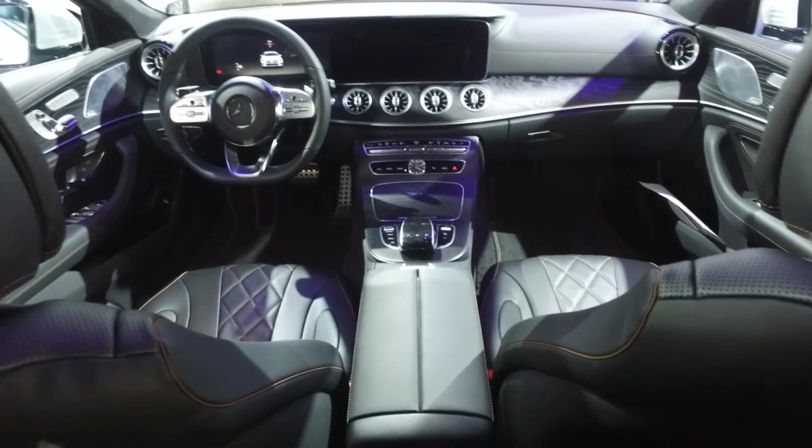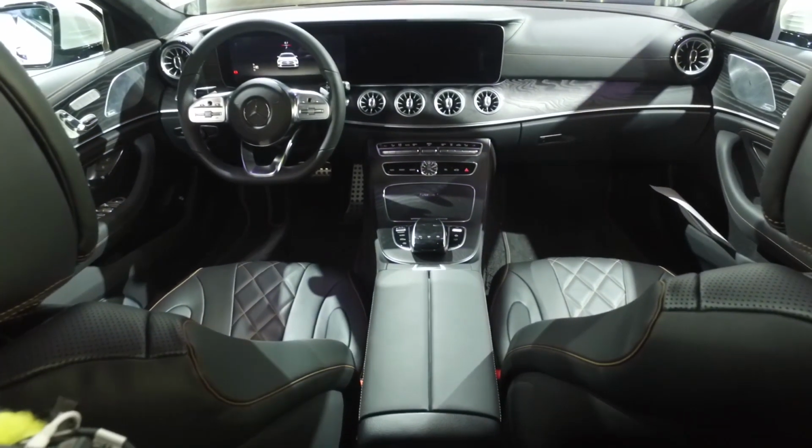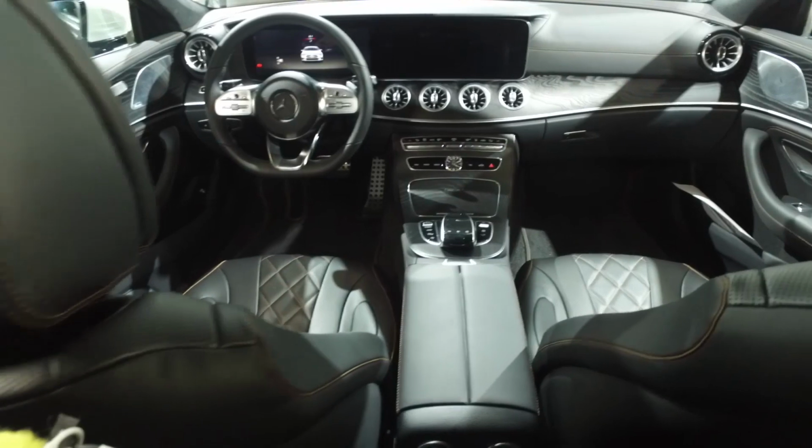But this is not an 18, this is a 19. So this is like the crystal ball we're looking at, because this car isn't ready until late next year. Yeah, I don't think we're going to get it until the fall. So it better be worth the wait.